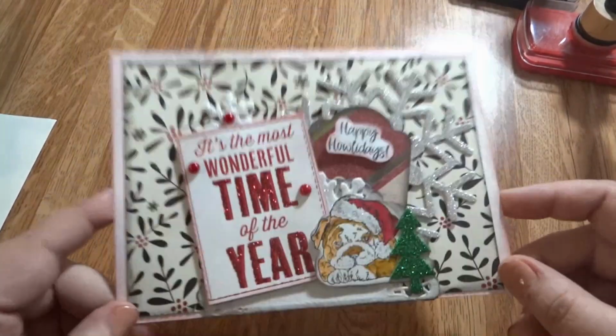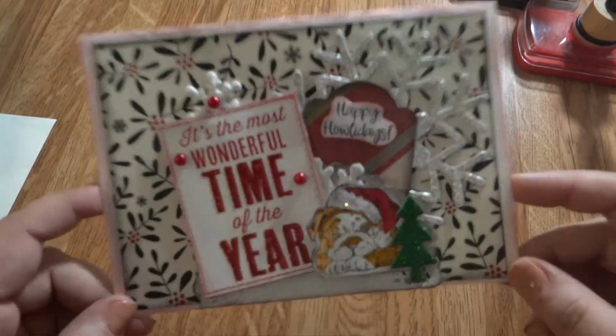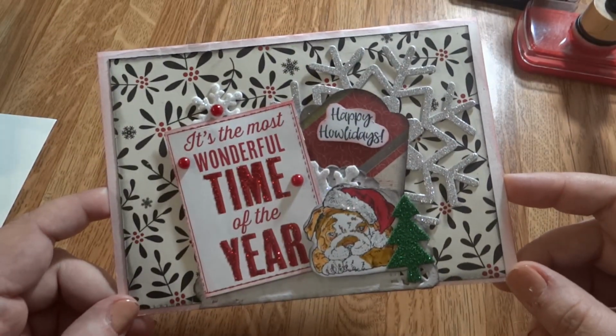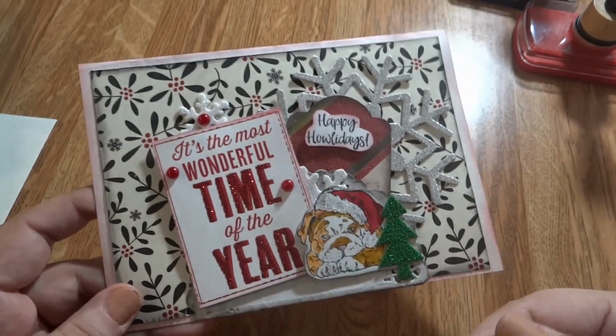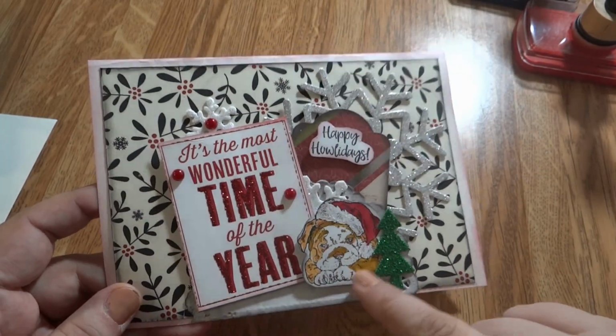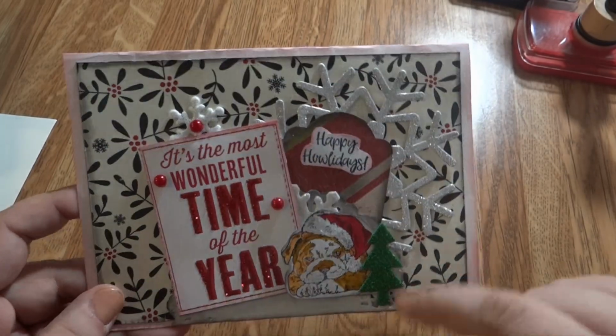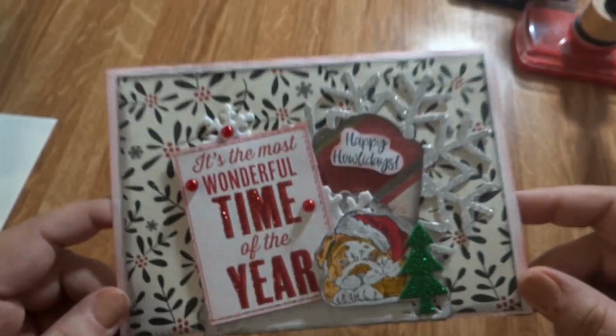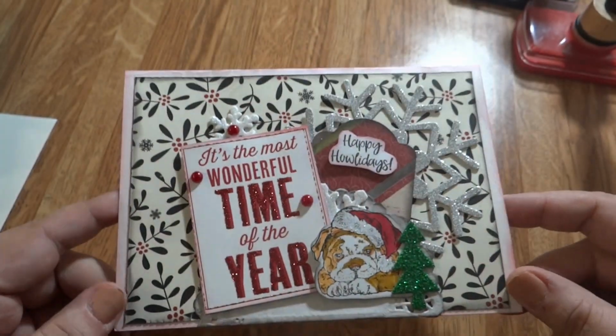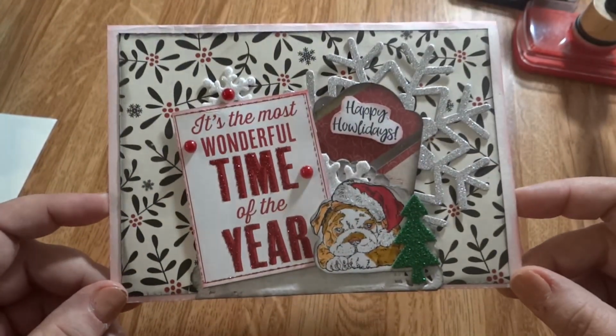So we are going to recreate this card today. This is my demo card for day number 7. It's not going to look exactly like this, but of course I have to use a different sentiment. We're going to use a different little puppy. And we might even use a different sentiment up here. I haven't decided yet. But it's going to look very similar to this, but different. But I love how this turned out.